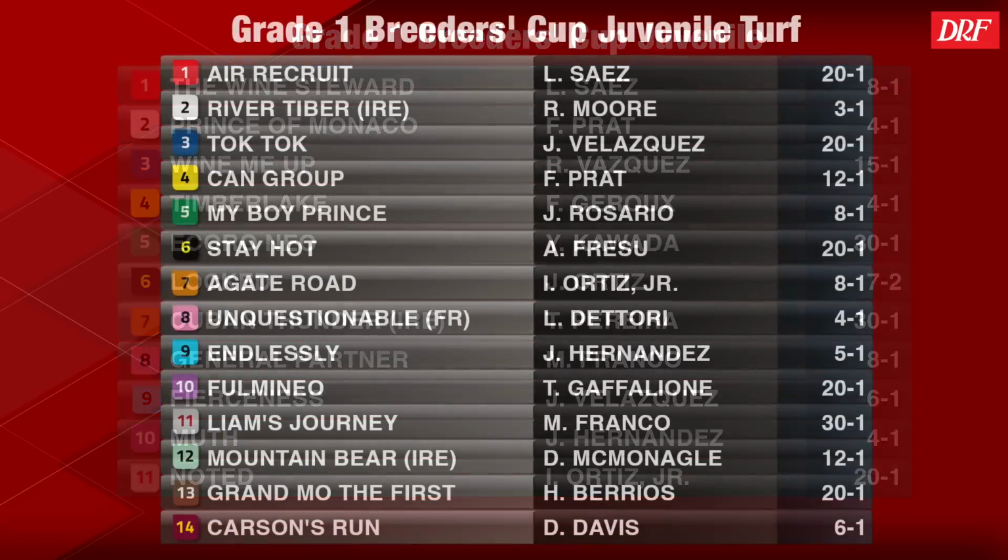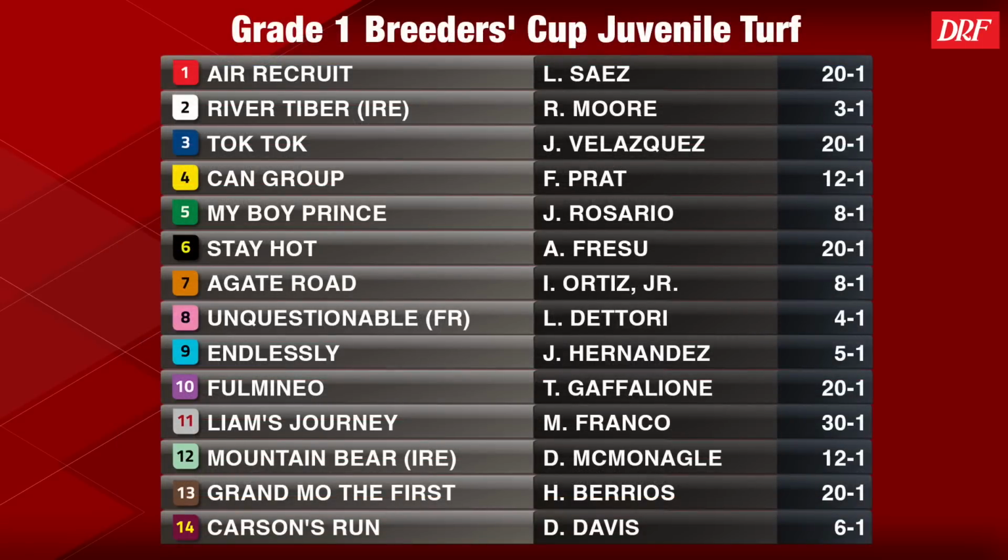Race number 9, the Breeders' Cup Juvenile Turf, a mile on the grass. And this is a race where obviously the Euros have come in, and they've certainly shipped some very nice horses over.